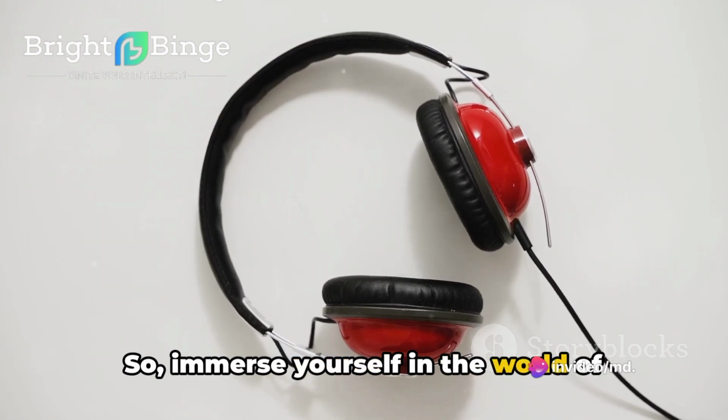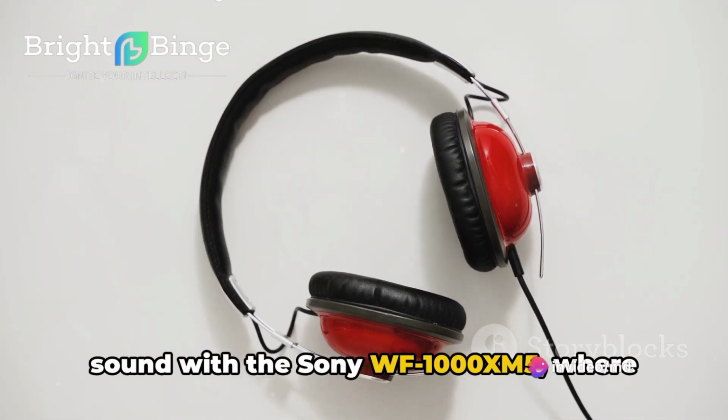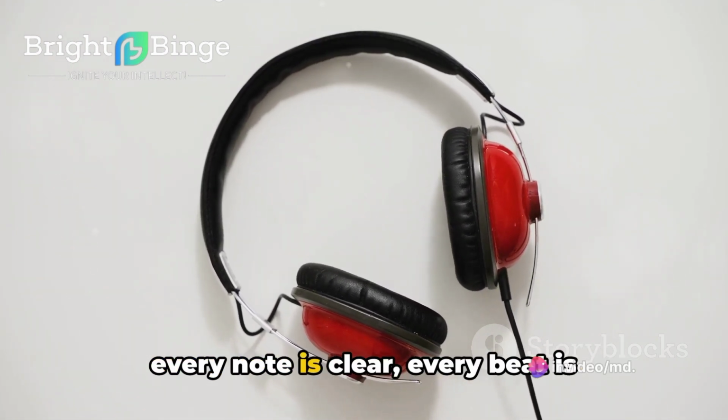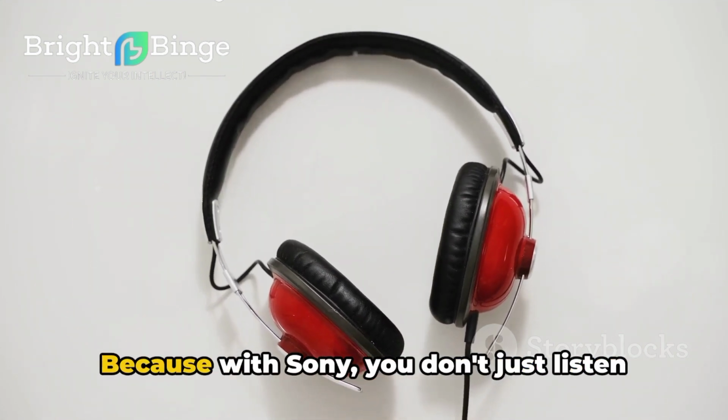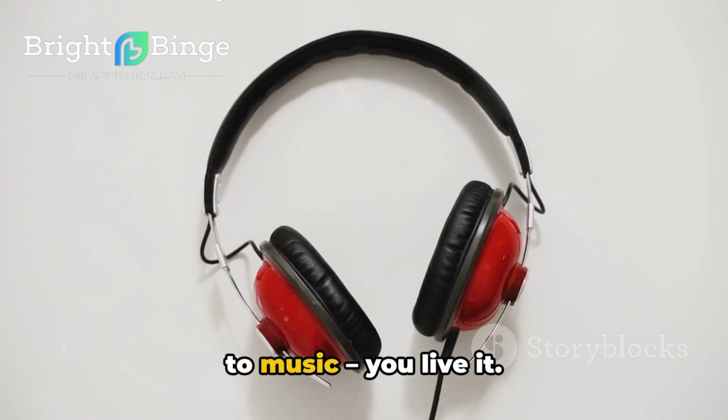So immerse yourself in the world of sound with the Sony WF-1000XM5, where every note is clear, every beat is vibrant, and every moment is yours to enjoy. Because with Sony, you don't just listen to music, you live it.